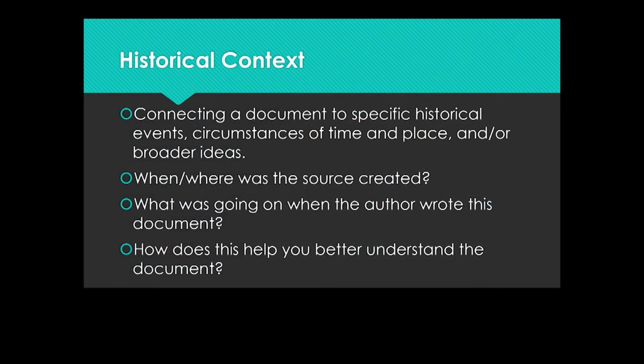So thinking about historical context to begin with. What we want students to be able to do, of course, is to connect the document or the source to the moment in time in which it was created. We want them to identify when and where it was created, and if U.S. history or whatever history you're teaching is a timeline on the wall, you could plop it down on that timeline and they would describe all the things that were happening around it. So that in doing that, they can understand its place amongst all of the different things that were happening when it was created and how it connects to those.